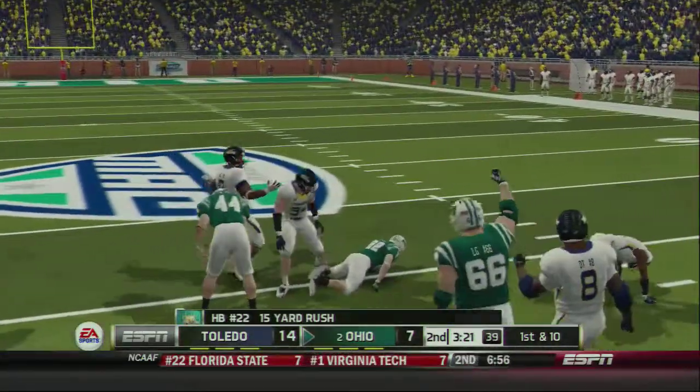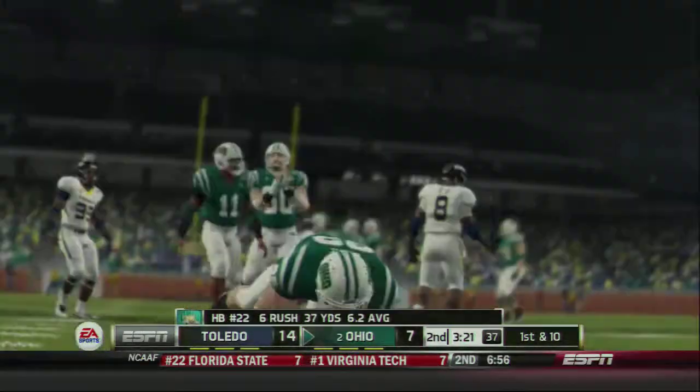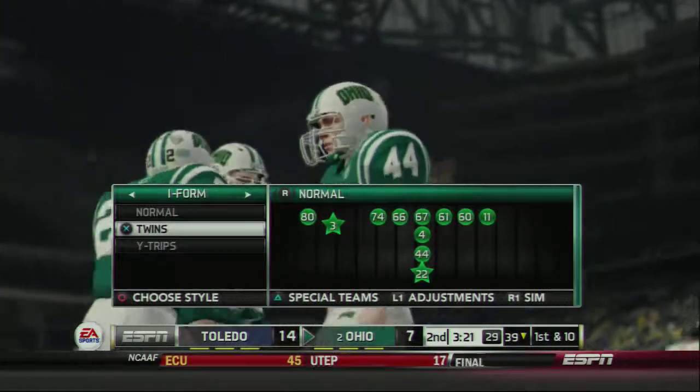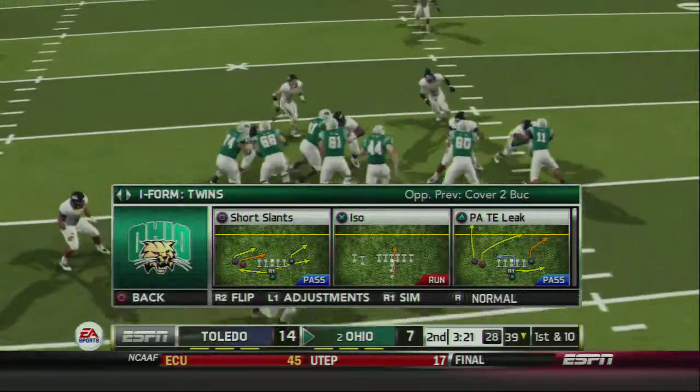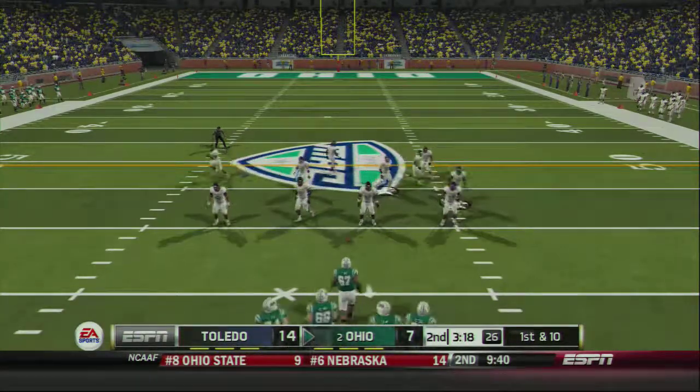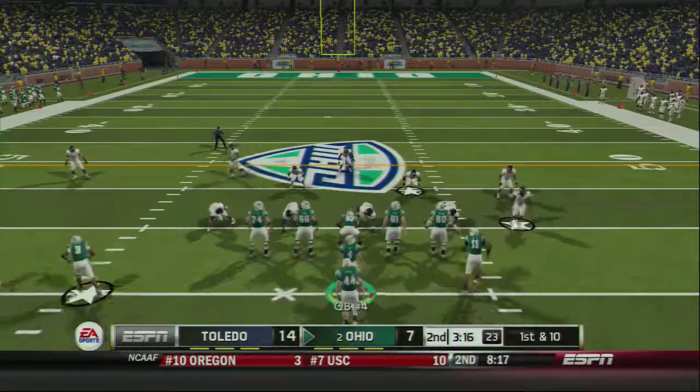Made at about the 39-yard line. You like to see a team having success like this running the football. It can really open up things for the offense. From their own 39-yard line, first down.